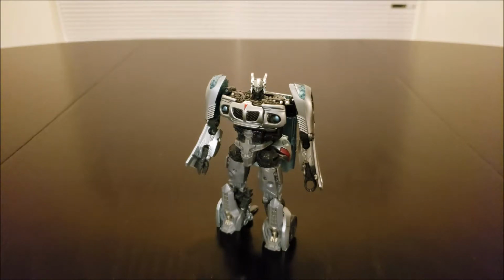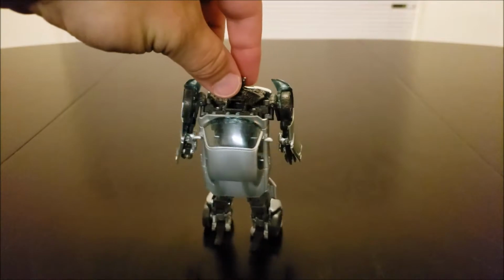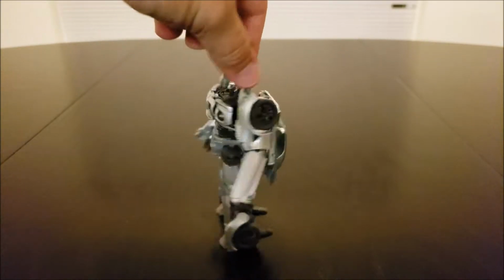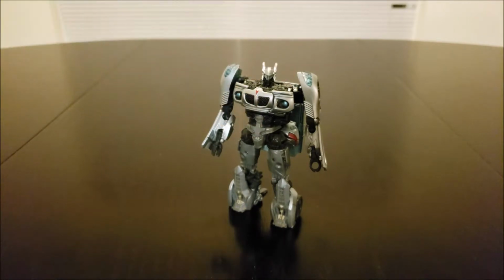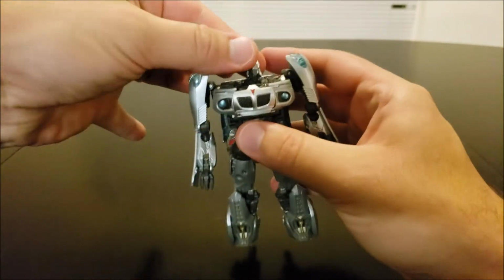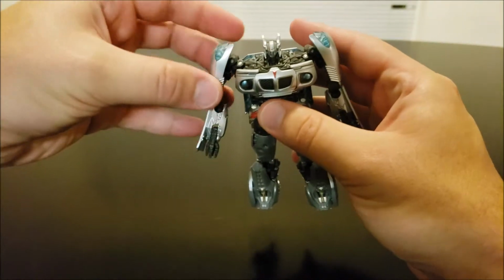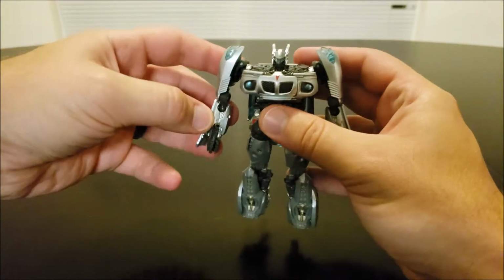You can see it's a very sleek looking robot mode. Doesn't have a whole bunch of big kibble, bulkiness. The only real kibble it has is the backpack, which seems to just kind of be a curse with Jazz toys. But overall, he looks very good, very dynamic. He's extremely posable. Head moves in every which way. Everything's on either multiple hinges or ball joints.